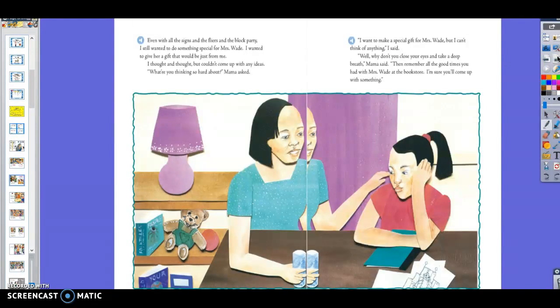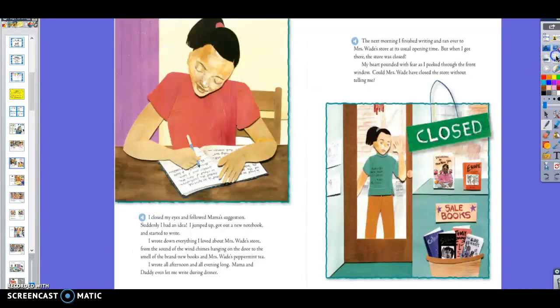Even with all the signs and flyers and the block party, I still wanted to do something special for Miss Wade. I wanted to give her a gift that would be just for me. I thought and thought, but couldn't come up with any ideas. "What are you thinking so hard about?" Mama asked. "I want to make a special gift for Mrs. Wade, but I can't think of anything," I said. "Well, why don't you close your eyes and take a deep breath," Mama said. "Then remember all the good times you had with Mrs. Wade at the bookstore. I'm sure you'll come up with something."